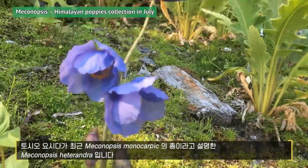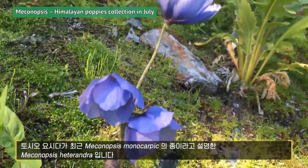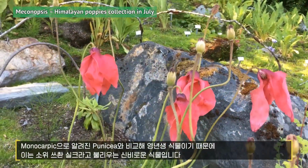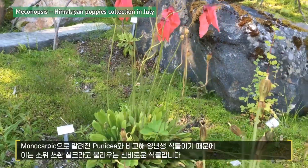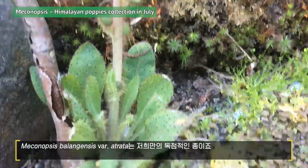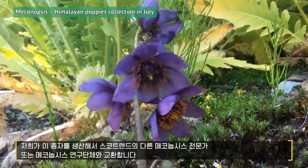Another Meconopsis monocarpic species recently described, Meconopsis heterandra, described by Toshio Yoshida. Another mysterious Meconopsis is Meconopsis punicea, but since it's a perennial form, compared to punicea known as monocarpic, this is one of mysterious plants grown under the name Sichuan silk. Meconopsis balangensis var. atrata is one of those more exclusive. So we grow them for seed production and exchange it with other Meconopsis specialists in Scotland and parts of the Meconopsis study group.